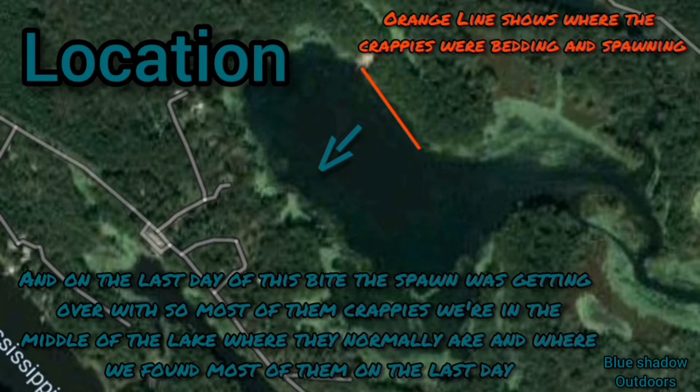We did do a bunch of fishing up where they used to be, but like I said, they weren't really there anymore, so we moved out trying to follow them and stay on top of them. That's the location. Enjoy the video. Black crappie spawning on the Mississippi River backwater lake.